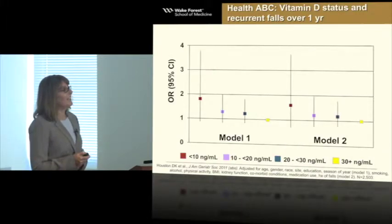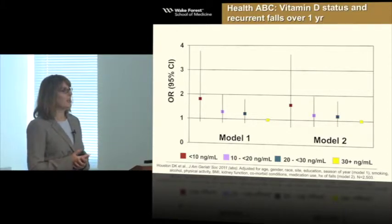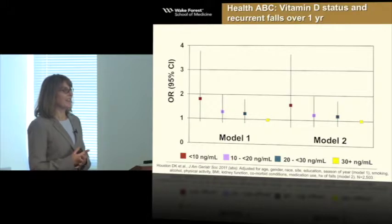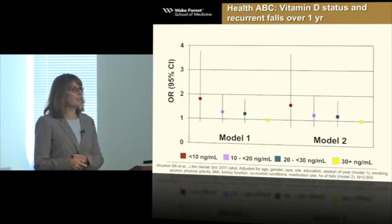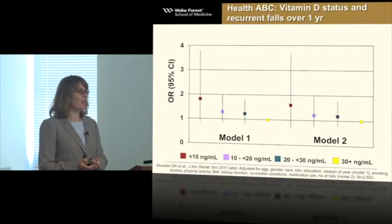And so what did we find? This is looking at recurrent falls, so they had to have at least 2 falls over the following year. The first model is just adjusted for age, gender, race, site, education, and season of year. You can see there seems to be somewhat of an association with this very low, less than 10 nanogram per milliliter vitamin D group. When we further adjust it for things like smoking, physical activity, BMI, kidney function, medication use, and history of falls, you see that this is reduced. And here, in general, there's no significant association between vitamin D levels and falls.